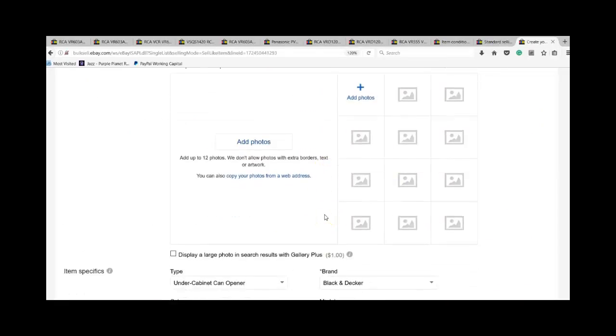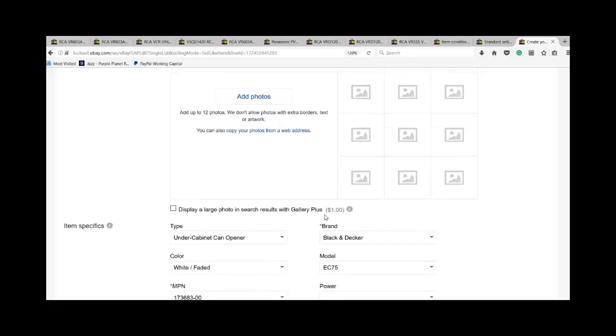And you can do a little bit of editing. You can change the direction. You can like rotate the picture and stuff like that. But I'm not going to show you how to do that. It pretty much walks you through it.